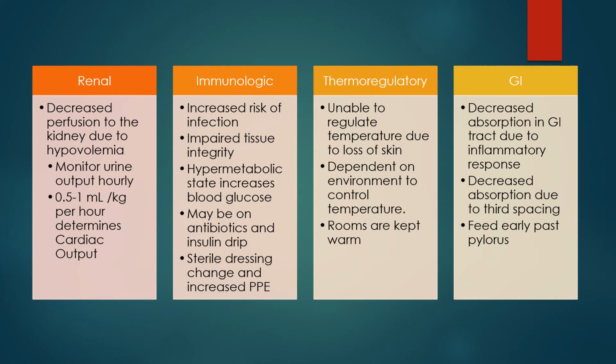Immunologically, we're going to have increased risk of infection. They have impaired tissue integrity. They might be in a hypermetabolic state, and this increases blood glucose, so this can actually fuel our infections. So they may be on antibiotics, they may be on an insulin drip. Dressings are always sterile in the burn unit, and we wear increased PPE.